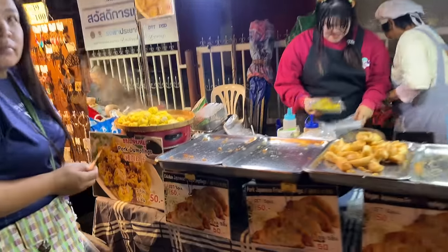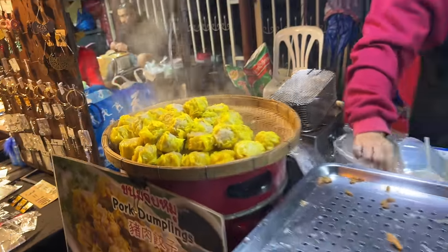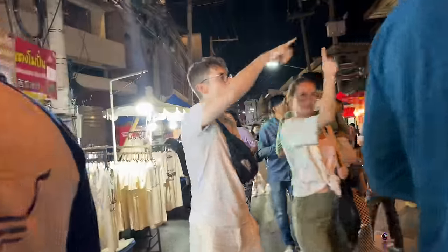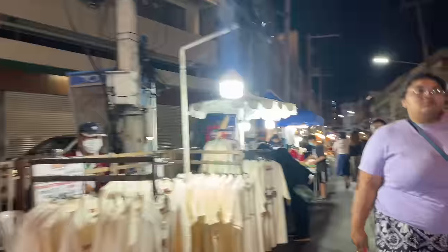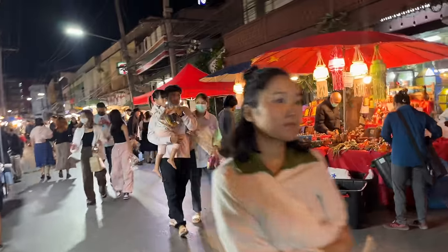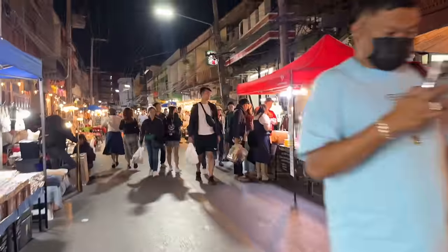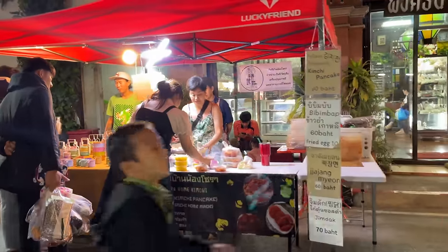Here's some of my favorite food here. Here's some gyoza, some pork dumplings, shumai, and these barbecue sticks. It's nice today. You can walk around without too many people. Nice to see a couple new items too. There was no kimchi before.